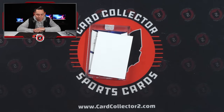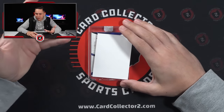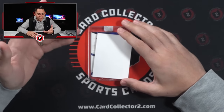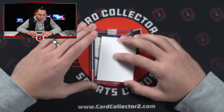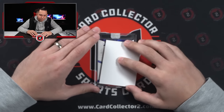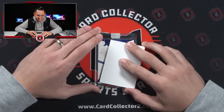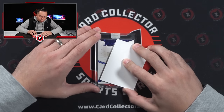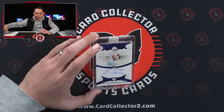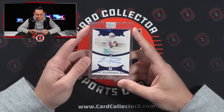3 of 15. So it's out of 15. It's blue. I mean, best case scenario, Joe Burrow, right? Burrow, Herbert, Hurts, Tua. Please be something big. Oh, man, I'm nervous. I need this to be a monster. Tua. Tua on card auto. 3 of 15.